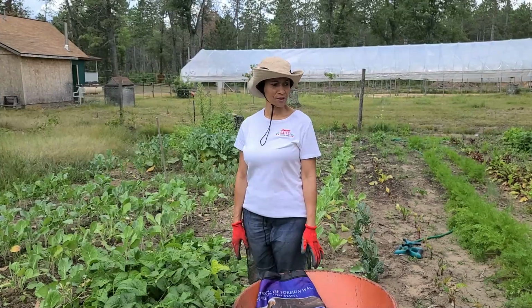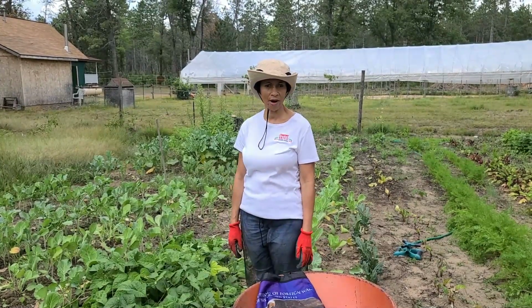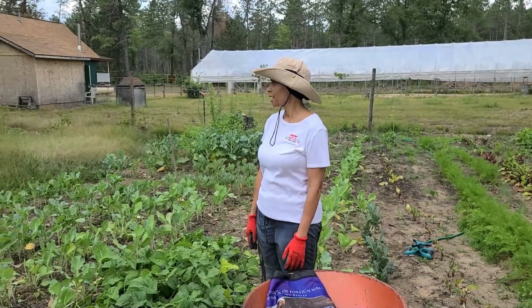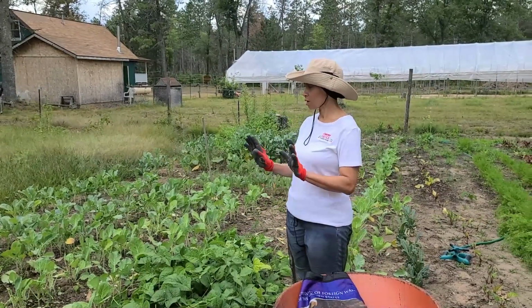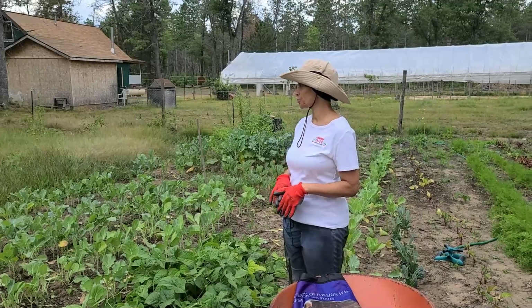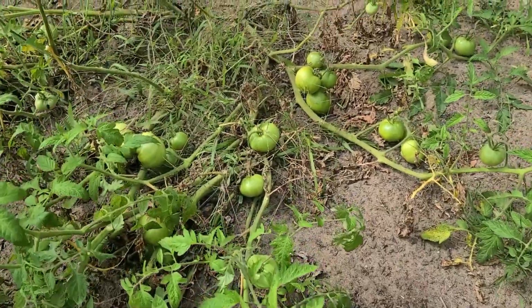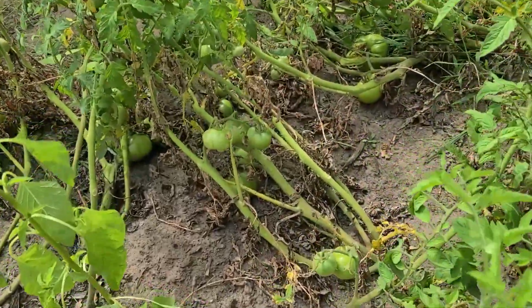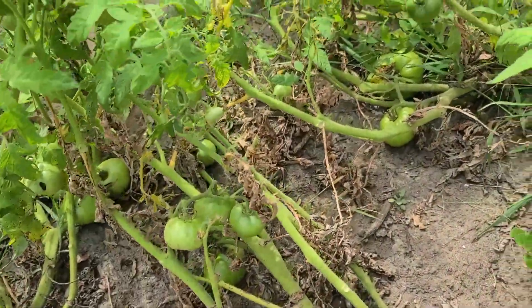Hello, cherry lovers. As you can see, today we're out in the garden and we're getting ready to do some harvesting. We've done quite a bit of harvesting already this year, but right now our tomatoes are turning. There's quite a bit of tomatoes, and as you can see, some of them are turning.